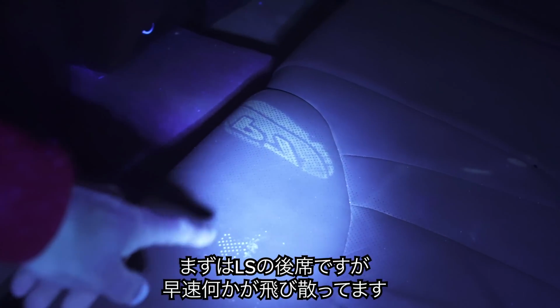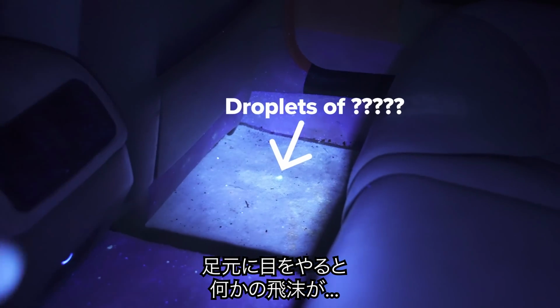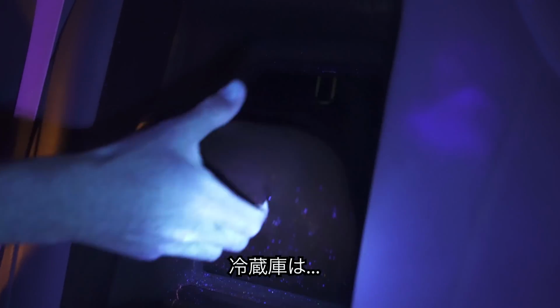So I can see some nasty splatter there. Some odd transfer here, so I don't think that's bodily fluids. Then if you look in that rear footwell, you can see some droplets of, I don't know, jizz. Hopefully not, but maybe jizz, probably jizz actually. Let's inspect the fridge.